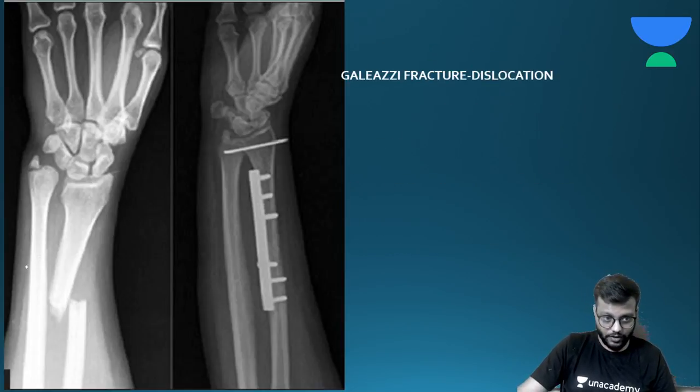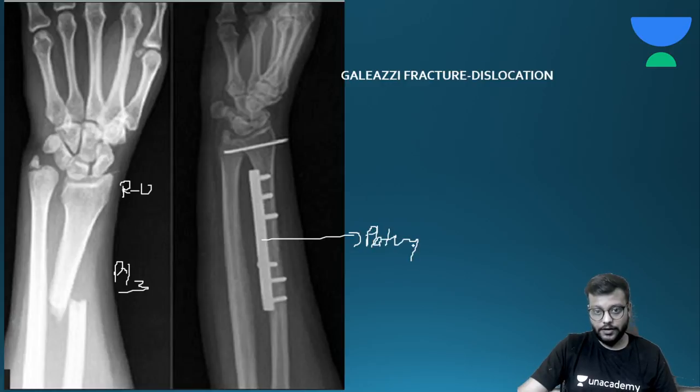See, proximal one third of the radius with radioulnar joint disruption, so it is fixed by surgery, open reduction, and internally fixed by plate, and by a K-wire you can also fix the radioulnar joint.